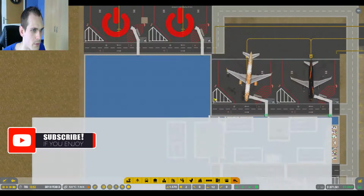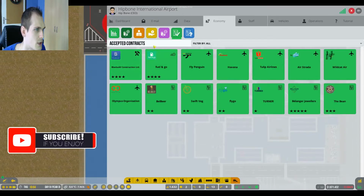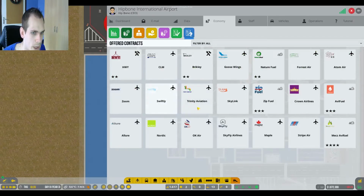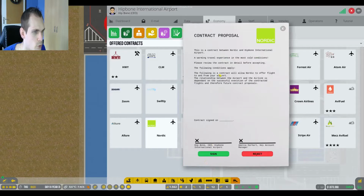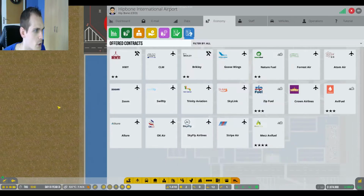What we could do, however, is go to the contracts and already start selecting some contracts. So these are accepted contracts. Where are the offered contracts? So what I want is, let's see, let's go for Nordic. We're going to accept Nordic for one of them, and we're going to select Maple for the other one. So we're going to have two contracts.